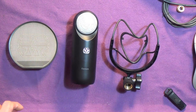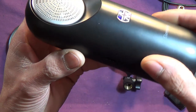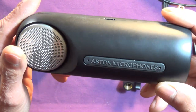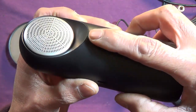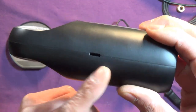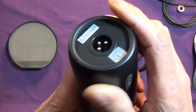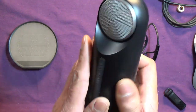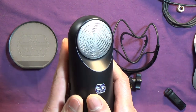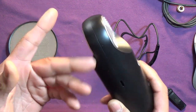If you've seen the unboxing video I did, you'll have seen most of this. The microphone itself. Apparently there are some screws under there, so Sound on Sound say, to take this apart, which I won't do. Those are the locating sockets for the mount, which you'll see in a moment. And the LED thing which lights up. So no complaints with that at all. Seems well built.